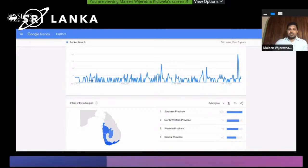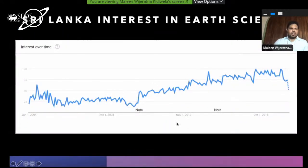I think SEDS Sri Lanka is a good organization that can improve on this and make sure that space knowledge and interest in space gets to all the provinces in Sri Lanka. I think that interest is important for the development of Sri Lanka as a whole. And looking at interest over time, Sri Lanka has a growing interest in earth science. It seems like a good trend, and I think it's a good trend to keep up.